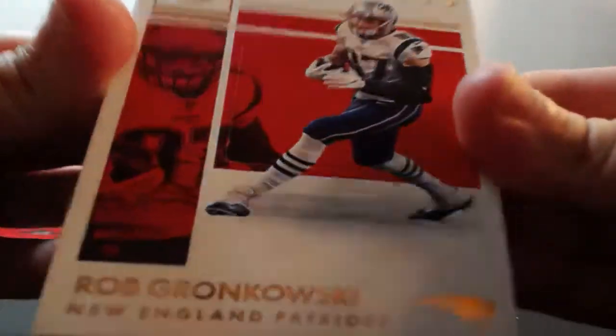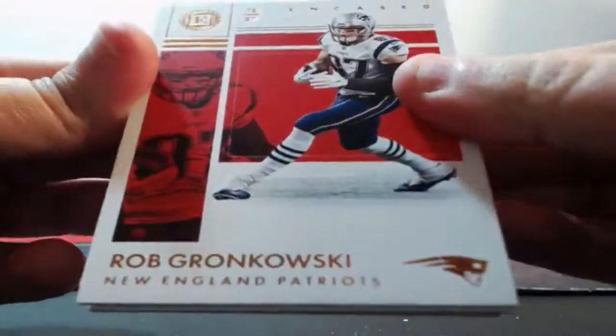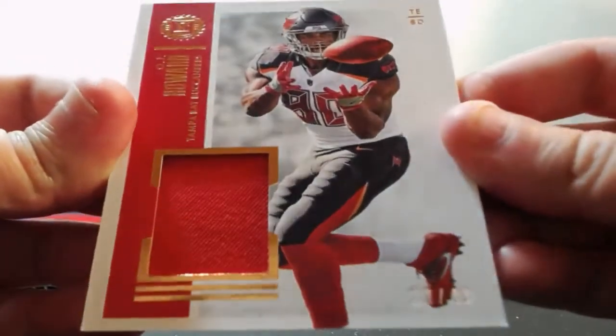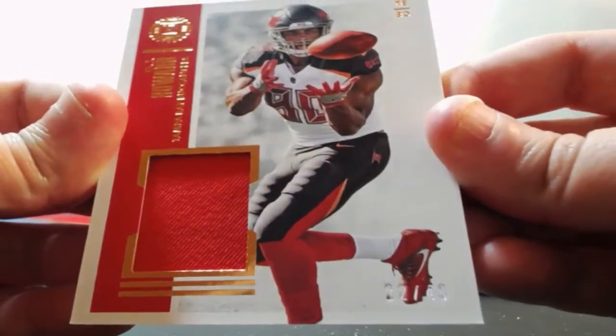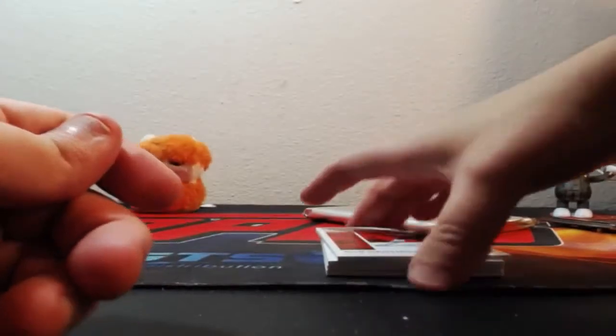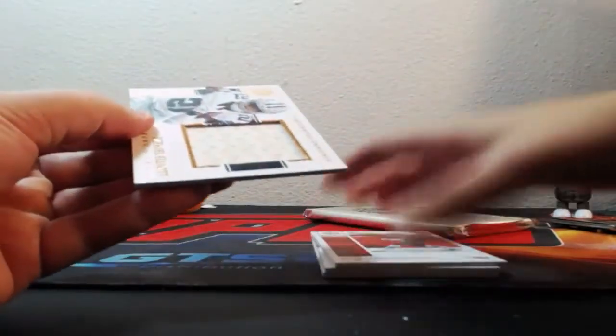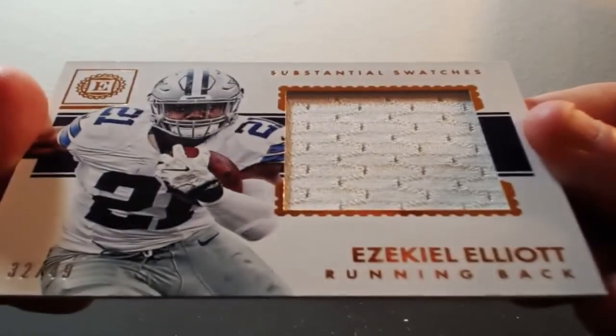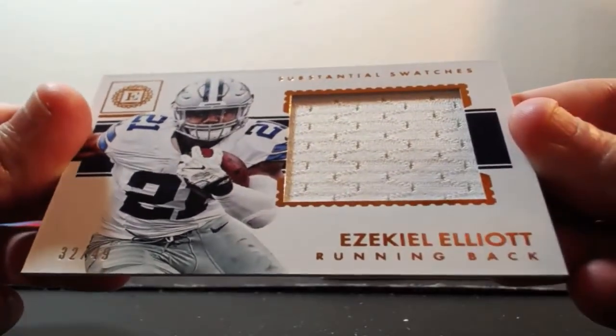Back to old Rob Gronkowski base card. Again. Out of 49, Mr. Jeremy. Or no, O.J. Howard. Sorry. That was Jeremy McNichols. Out of 49, jersey swatch for the Bucks, O.J. Howard. For the Cowboys, substantial jersey swatch of Ezekiel Elliott out of 49. Jersey swatch of Elliott.